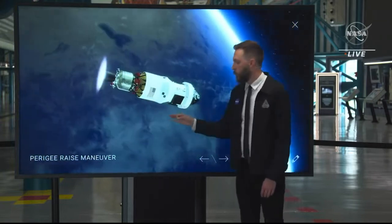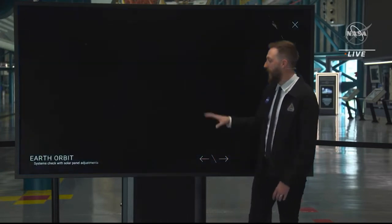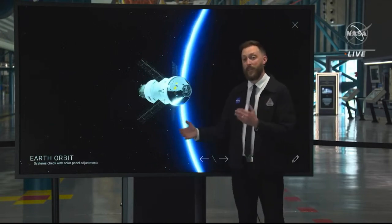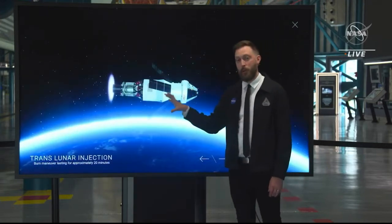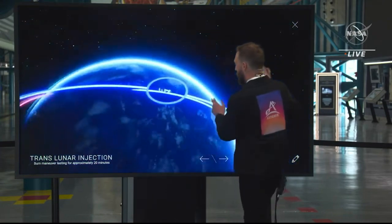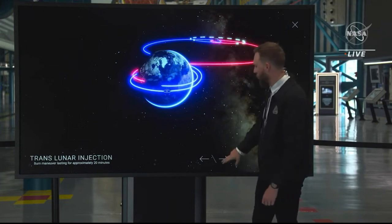It's going to make its first maneuver to raise up the lowest part of our orbit around Earth, really put us in a nice circular path around our planet. And while we're in Earth orbit, we can check out Orion, make sure its systems are functioning as we expect before we commit to sending it to the Moon. That happens here, the trans-lunar injection, a 20-minute firing of this ICPS upper stage. And what that's designed to do is really give Orion enough energy to get out of low Earth orbit and make its way to the Moon.